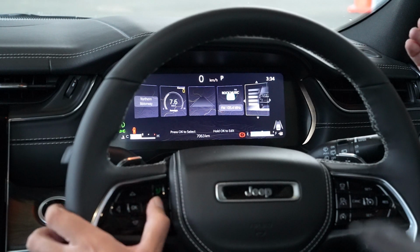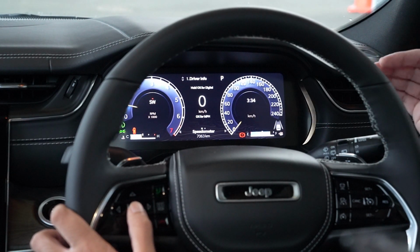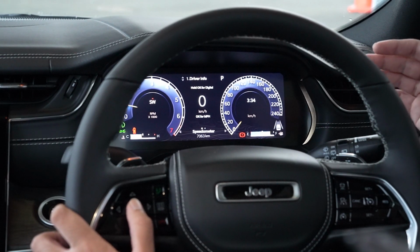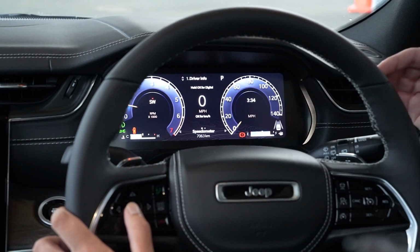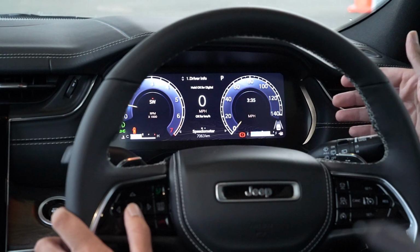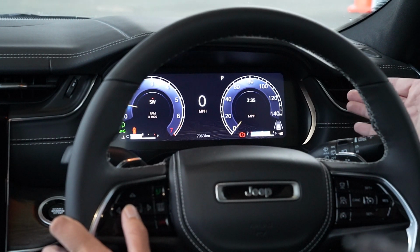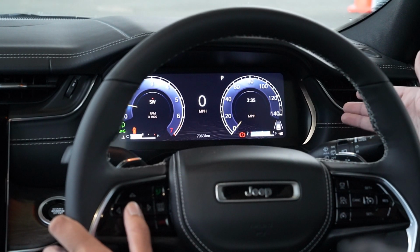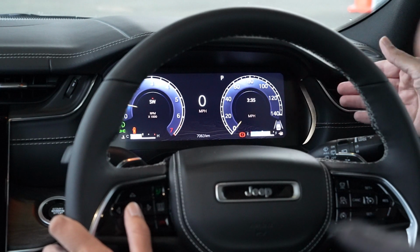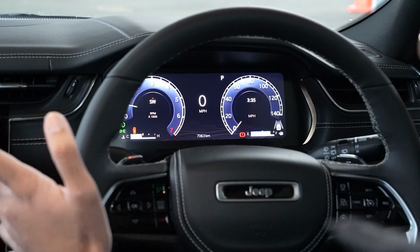Now if I go back to the view before, the other cool thing that Jeep have done here is I can actually switch metrics there. So I just went from kilometers per hour to miles per hour just by the press of a button. Although you might want to double check which metric you are viewing before you head out onto the road, because you might end up doing 100 miles an hour and wondering why you're getting all of these speeding tickets.